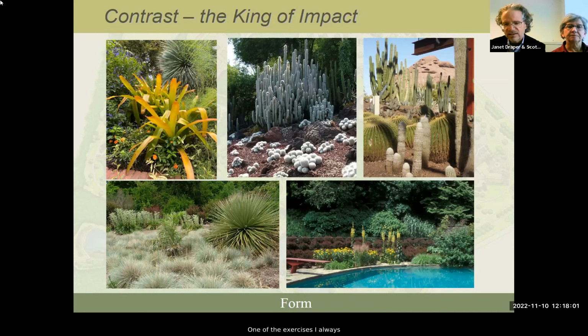One of the exercises I always like to have people do is close your eyes for a minute and then open your eyes and look at that picture. Where does your eye start and where does it end up? I promise you, if you do this again and again, your eye will end up on that columnar Verbascum and it'll shoot up like a skyrocket and end with the yellow. And that's just something to train your eye to understand how your eye moves through the composition. It's the contrast to that Verbascum that catches your eye and pulls your eye up through.